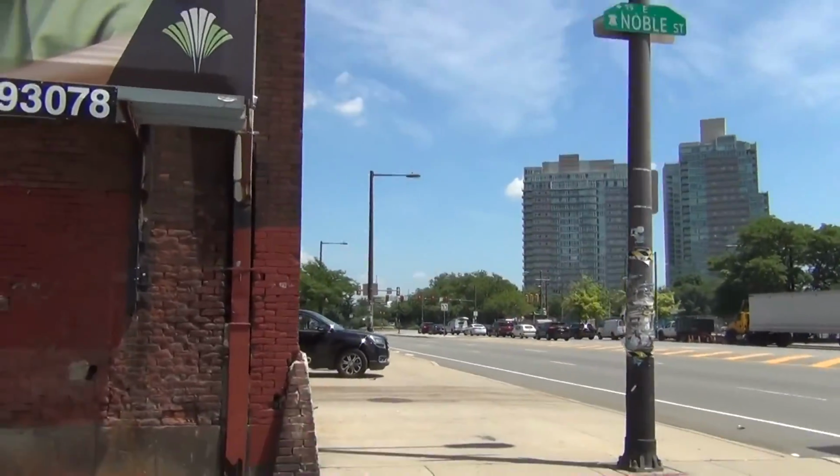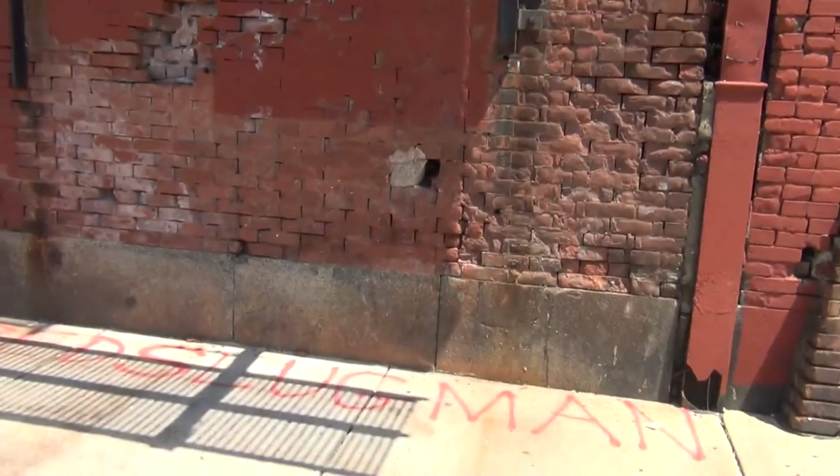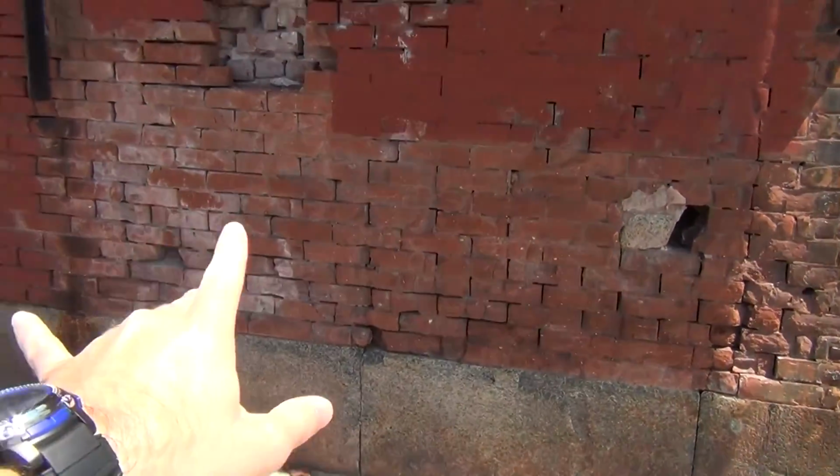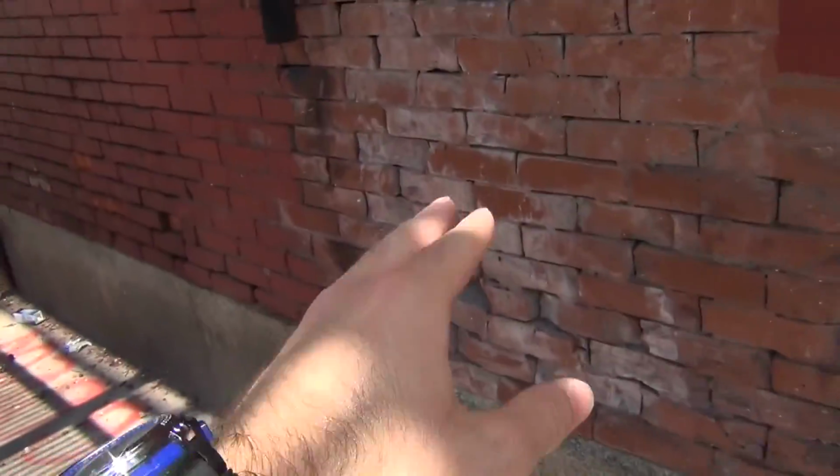Yeah, in the movie you can clearly see this looked just like this. There's a little bit of white powder kind of looking stuff on this part of the building. So that's pretty cool.